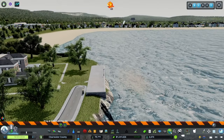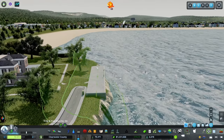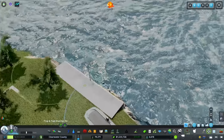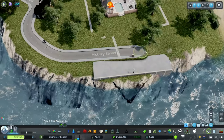We'll have a fishing pier back here. That was painful. I'm sorry. I'm going to edit out most of that. So if you're wondering why I sound like I just went through something, it's because I did.